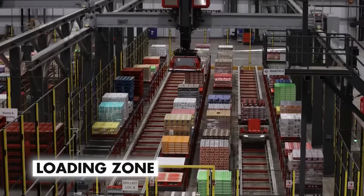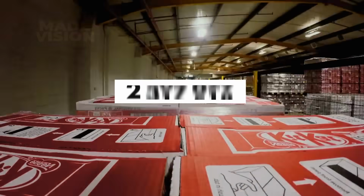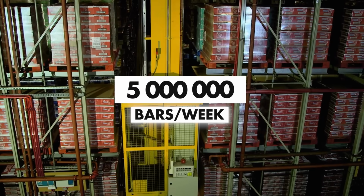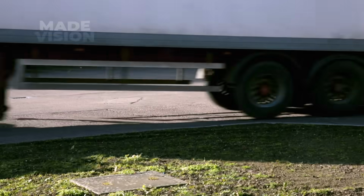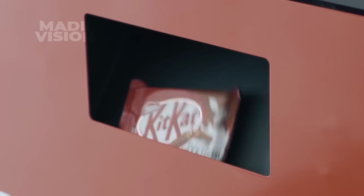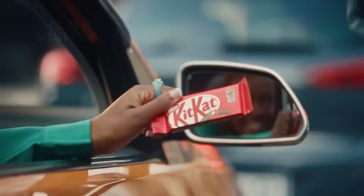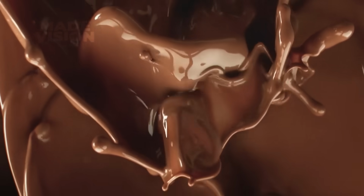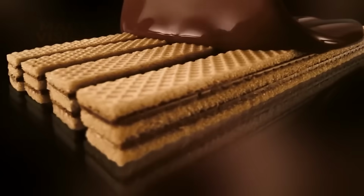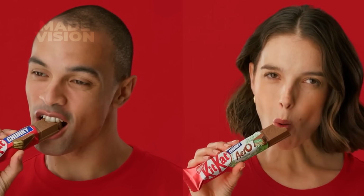And given America's appetite for KitKats, the warehouse can cycle through over 5 million bars in just a week. On busy days, up to 40 trucks can head out, delivering fresh KitKats to vending machines and retailers from coast to coast. Its mix of smooth chocolate and light crispy wafers shows exactly why KitKat ranks among the world's favorite chocolatey treats.